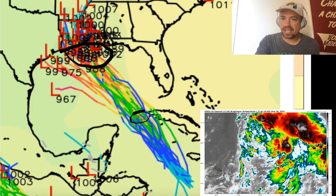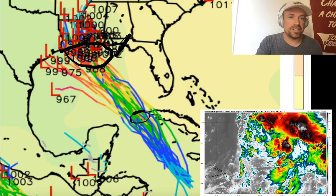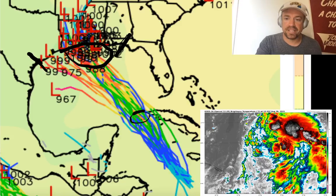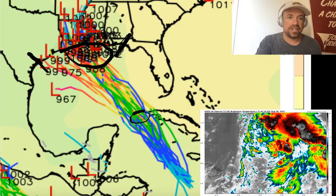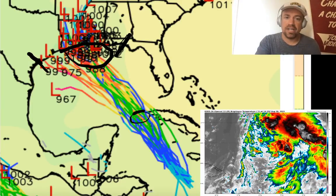But anywhere from the Texas coastline to the Florida Panhandle still needs to watch this thing closely. You can see there still is quite a bit of model uncertainty there. These are the GFS ensembles that you're seeing here, the 6Z models. I'm still waiting on the 12Z runs to see if that eastward trend continues.